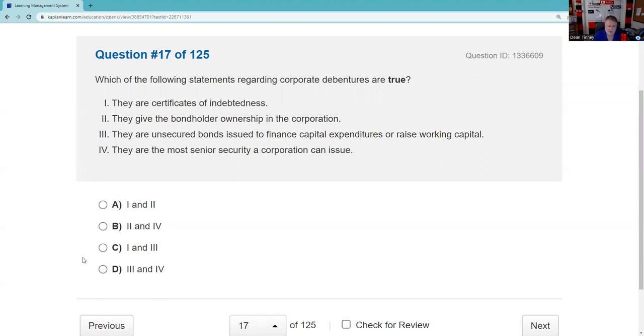They're the most senior security. Now, remember, the most senior security a corporation can issue is secured debt. Secured debt, so one and three.